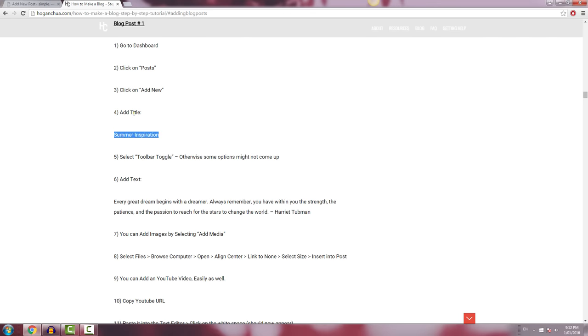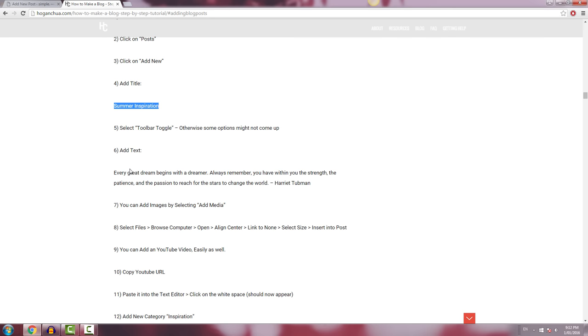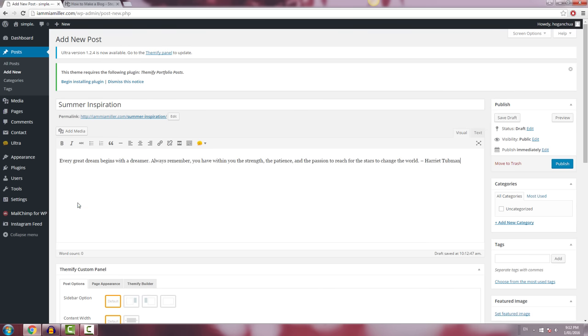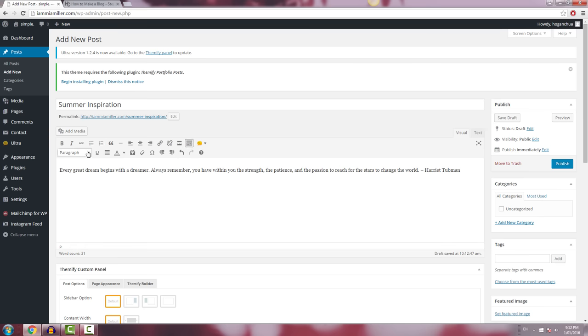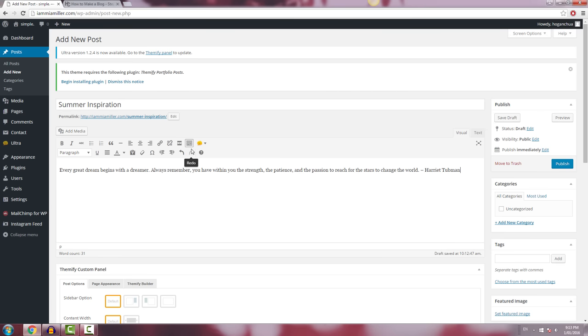For example, summer inspiration for the title. So we can just copy that directly over and paste as plain text. And the same goes for the text in the box. So let's just copy this and paste that in. So as you can see, it might be just a single line, the toolbar here. Make sure to click on this toggle toolbar thing so you can actually see all the rest of the options. Okay, so when you click on that, it disappears. When you click on that, it comes back again.